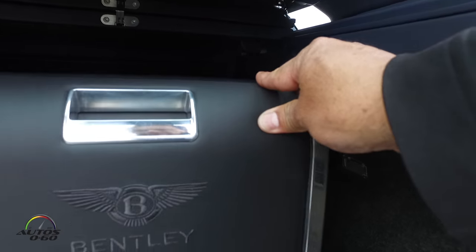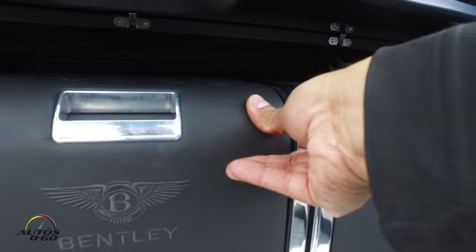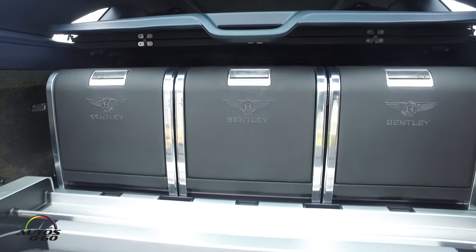A really nice feature if you're going to take your Bentayga to some event or into the country with your family or friends and enjoy some great food with the car. Another really nice feature is the Bentley event seat, which you can see here.